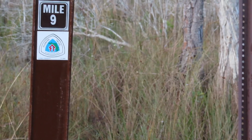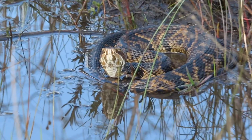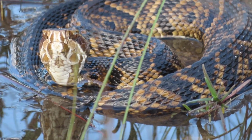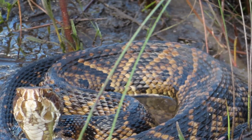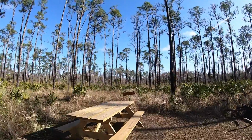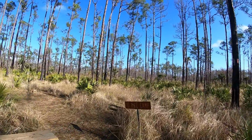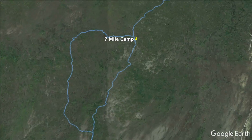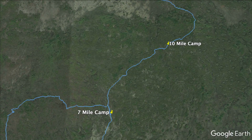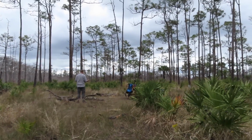Mile marker 9 on the Florida Trail. But that's our morning coffee. He's just kind of hanging out there. Here we are at 10 Mile Camp. It's Cypress, Big Cypress, at the southernmost tip of the Florida Trail.